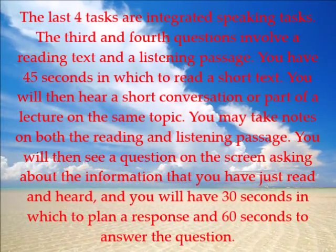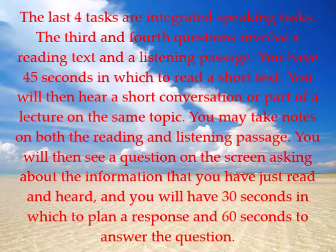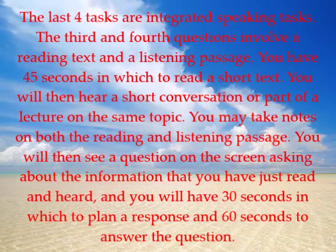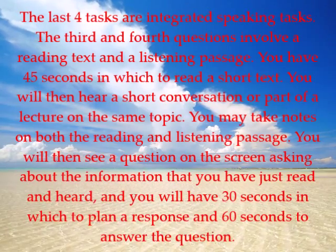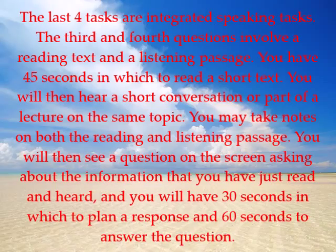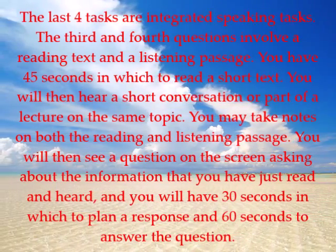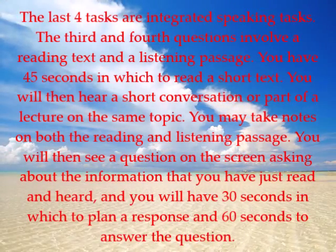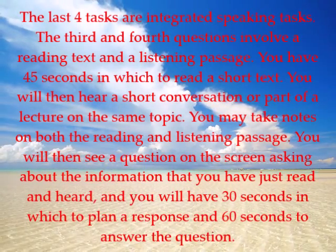The last 4 tasks are integrated speaking tasks. The third and fourth questions involve a reading text and a listening passage. You have 45 seconds in which to read a short text. You will then hear a short conversation or part of a lecture on the same topic. You may take notes on both the reading and listening passage.